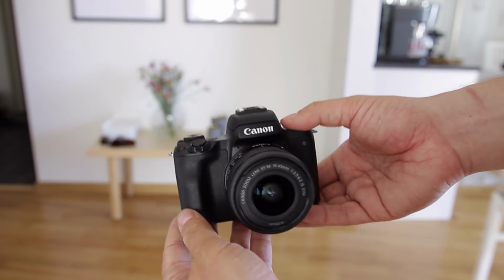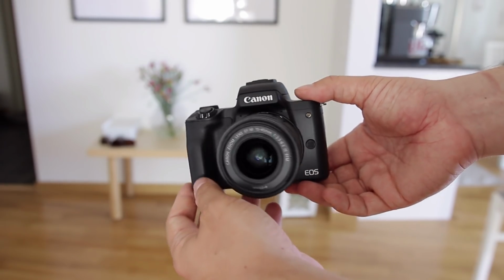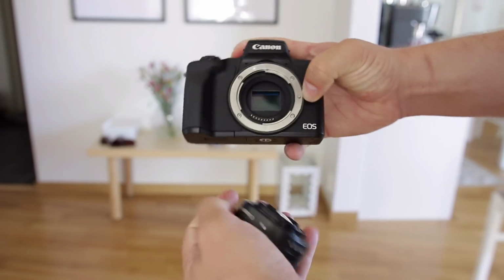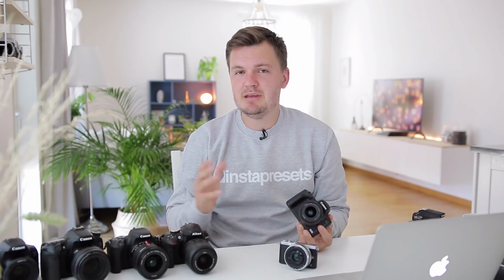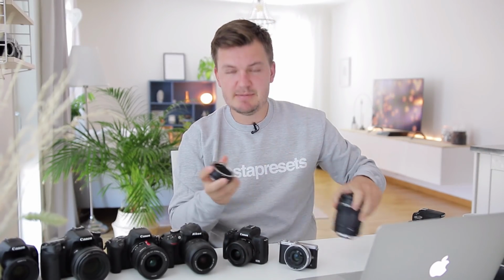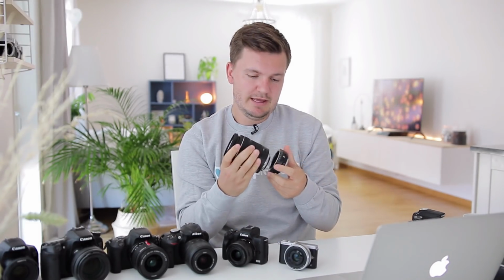There are a few limiting factors to it. Firstly, it's a EOS M camera, which means it's a mirrorless camera. They've got a different line of lenses, so their lens selection isn't huge. Maybe you're going to be having 10 lenses that you can choose from, but you can actually get something which is an adapter. This is made by Canon as well. This is an adapter which allows you to use your standard EFS lenses on the Canon M50.